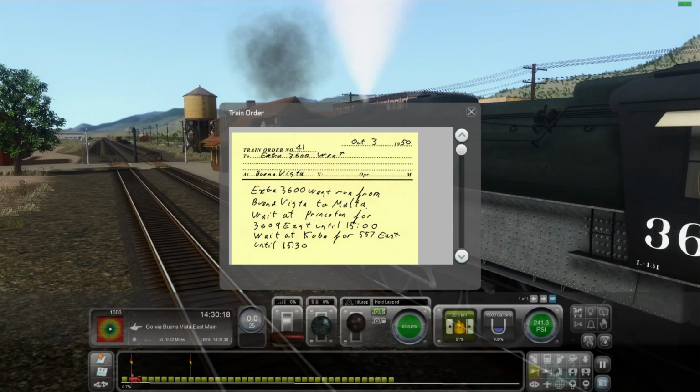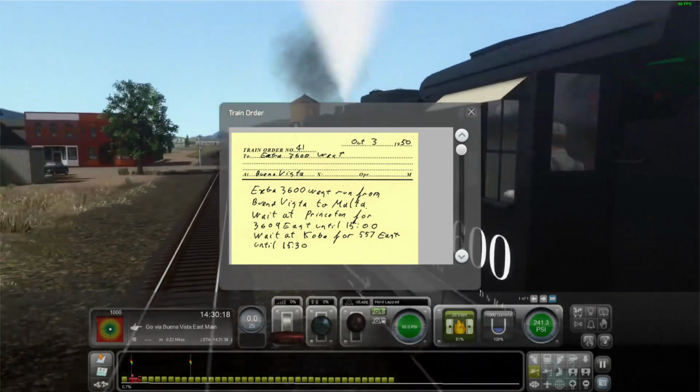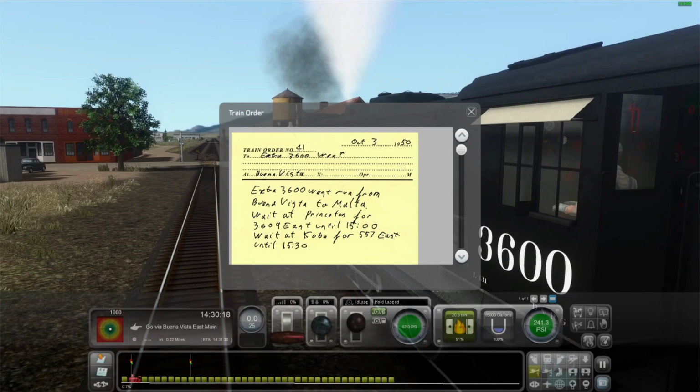Today, we're traveling on Tennessee Pass, and we're going to be taking our train up the grade with the old steamer, L131, I believe. Let's see, the number on her is 3600 actually. She's the start of the fleet. All right, let's go ahead.